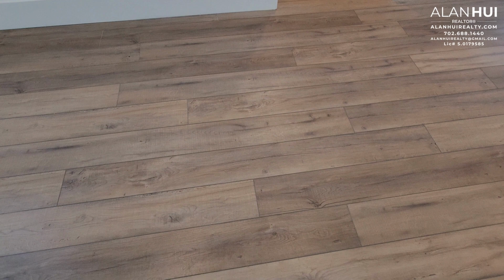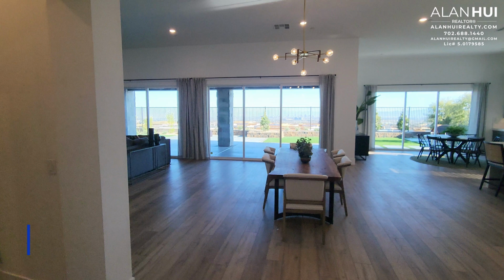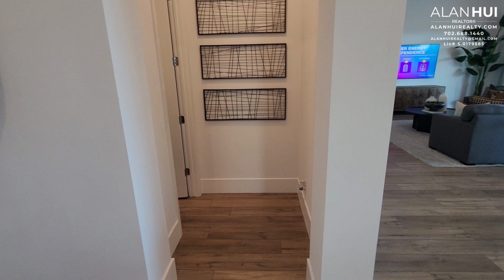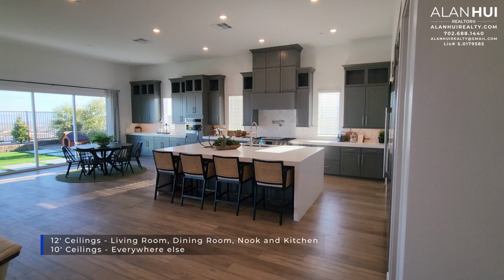The floors in this model home are luxury vinyl plank. The flooring that comes with your home would be a resilient vinyl flooring at the entry and wet areas, and plush carpeting everywhere else. At the foyer, we have 10-foot ceilings. The main living area will feature 12-foot ceilings, which include the living room, dining room, nook, and kitchen. And you have 10-foot ceilings everywhere else in the home.